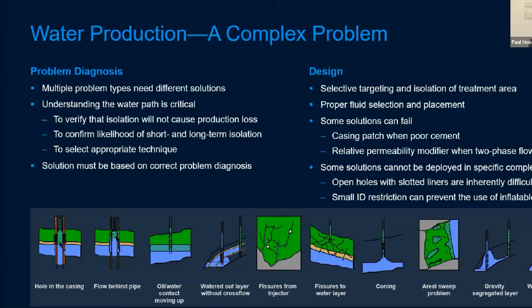And what are the ways that we address it? The first is you need to get correct problem diagnosis. And the graphs below show all the different reasons and sources of high water production in a well. Anything from integrity issues, such as holes in the casing or flow behind pipe, to more reservoir issues, such as fissures and coning and gravity segregated layers. So understanding the water path is critical.